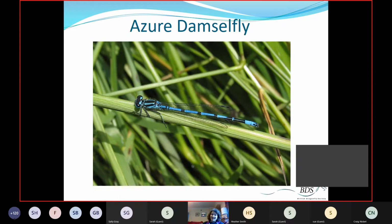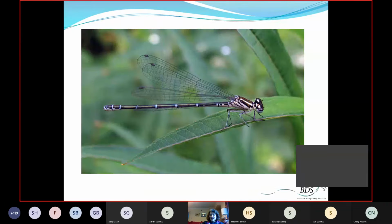When I first started getting into dragonflies, my sister had a sort of light blue coloured Honda, an azure coloured Honda, you could say. So this Honda logo sort of helped me to remember that. So it's just one of the ways of sticking things into your mind. And again, the female's different to the male, and again we have different colour forms for the female, blue and green for the Azure Damselfly.